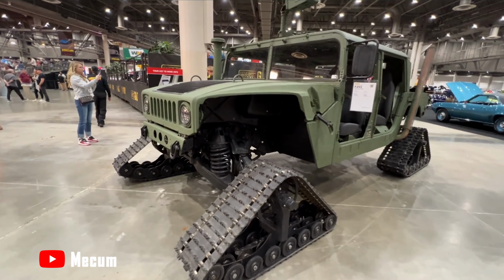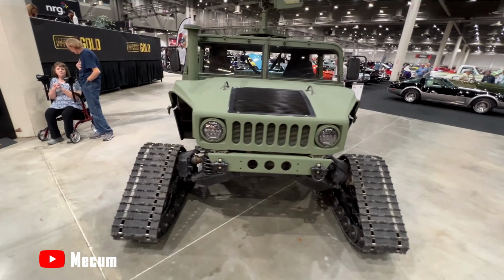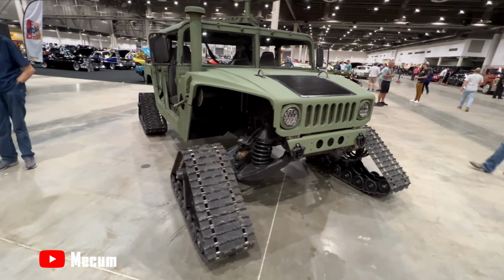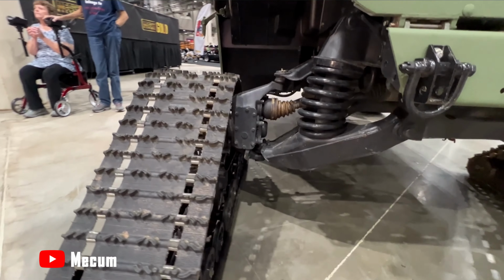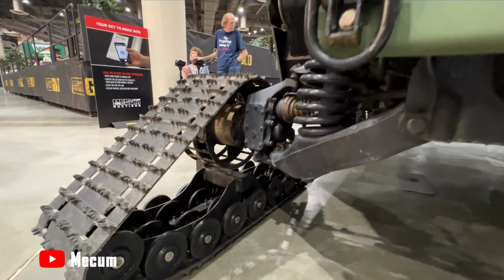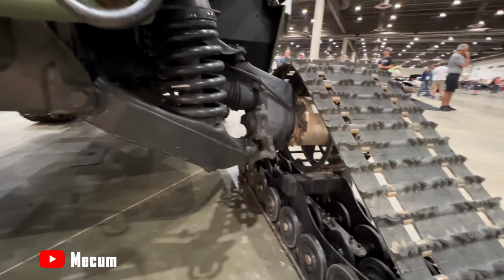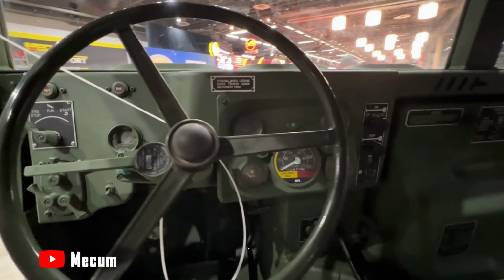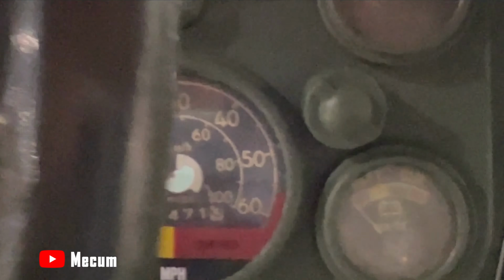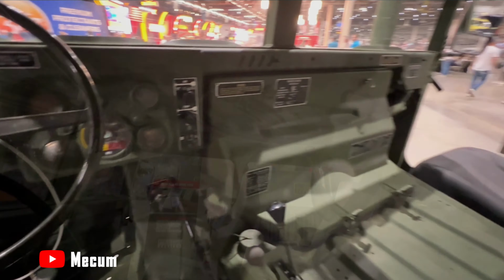Next up, we have this 1989 AM General M998 Humvee. What do you do to make a bare military spec Humvee even worse? Well, you take the wheels off and you add snow tracks to it. That'll do. That's just a way to make the whole thing totally non-operational on city streets. But you might have a great time with it up at your ski lodge.